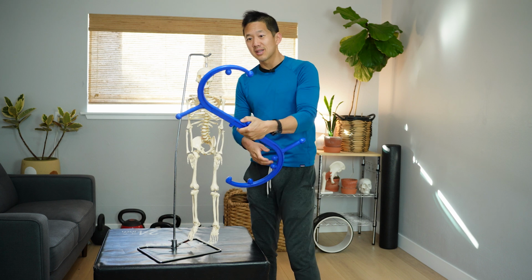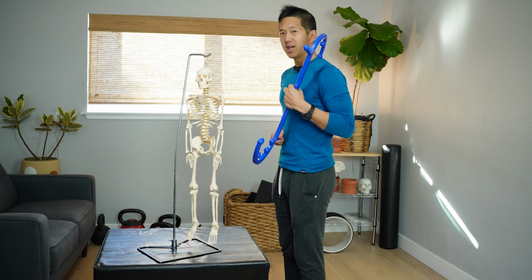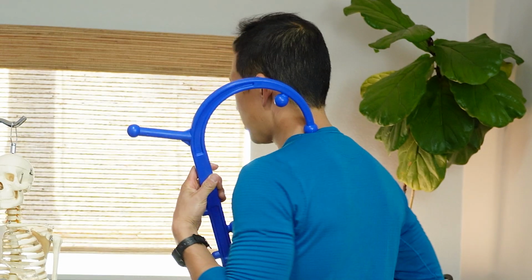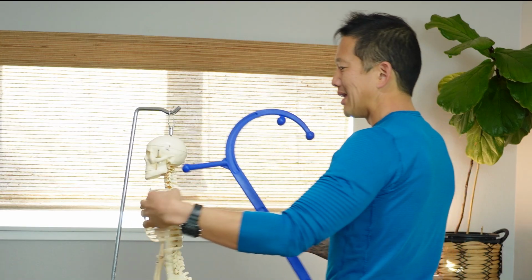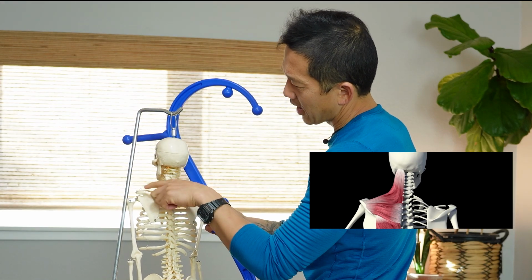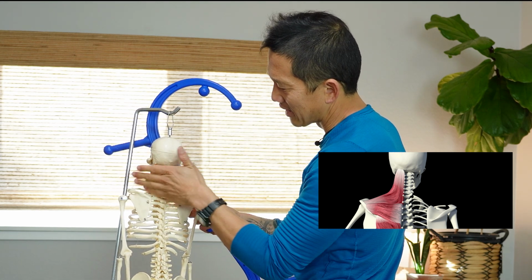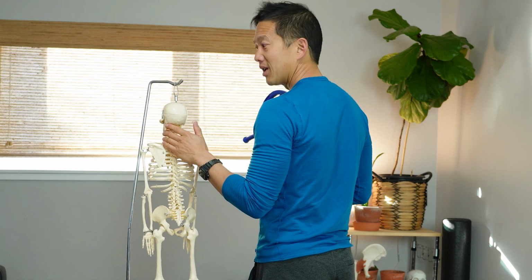Or you use this massage tool, any kind of massage tool, a massage ball will work, and you're just going to put pressure on the muscles that connect the shoulder to your neck. Okay, so on the skeleton here, you have muscles that go from neck to the top of the shoulder blade like this, and also kind of attaching to that far end of the clavicle, the distal end of the clavicle. Those muscles help control what's happening here.